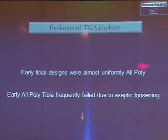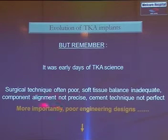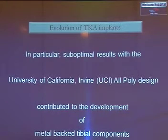So early tibial designs were almost uniformly all poly, and they failed mainly because it was early days of this TKA science. People had not yet understood the nuances of the engineering and the material aspects of this problem, and so the surgical technique was poor in terms of soft tissue balancing, the cement technique was not perfect, the component alignments were not as good as we do them these days, and for many other reasons. In particular, it was this implant which gave rise to the birth of the modular tibial component.